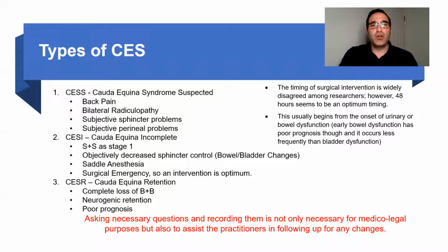Overall, the timing of a surgical intervention is widely disagreed among researchers. However, like we said in the previous slide, 12 to 24 hours seems the optimum. So again, this needs to be quick, and your channel of referral needs to be open and functioning. Now, this usually begins from the onset of urinary or bowel dysfunction and has poor prognosis if going over the 48 hours.